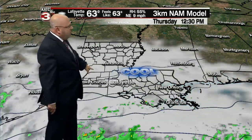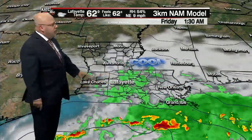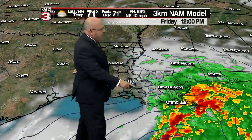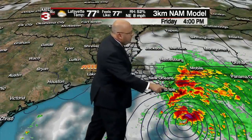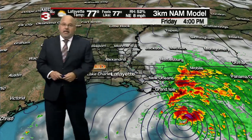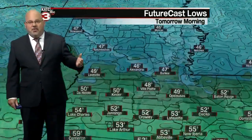Near term, though, for us, nice and cool. Plenty of clouds sticking around through tomorrow. I think it stays dry through tomorrow, but into Friday, a few light sprinkles. And then, interesting, the latest NAM model has a lot of action off to the east and is a little bit faster, and it shows up nicely as the next potential tropical storm or subtropical storm. If so, the name will be Nestor.